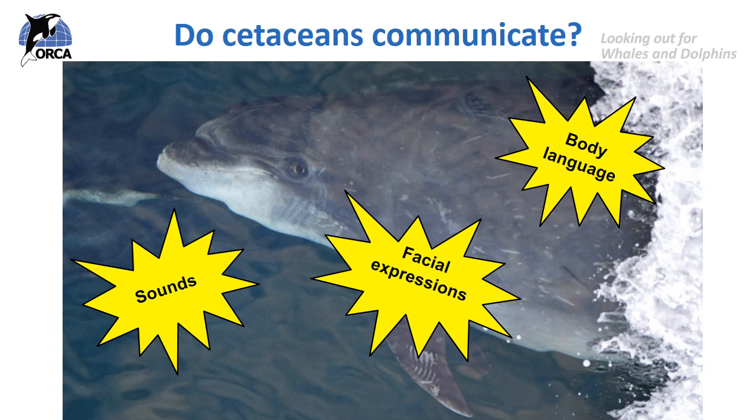Generally, whales and dolphins don't use their facial expressions, but there are a couple of species that do, like the beluga whale. This picture of a bottlenose dolphin might look like it's smiling, but just like dogs, whales and dolphins don't have muscles in their faces to smile. It's just their natural expression.